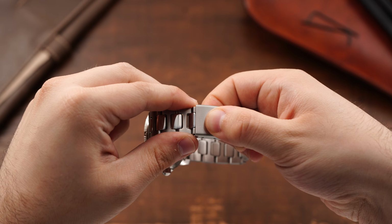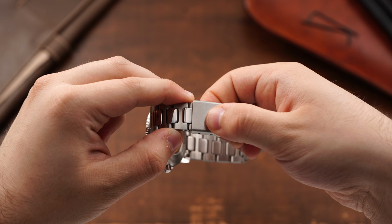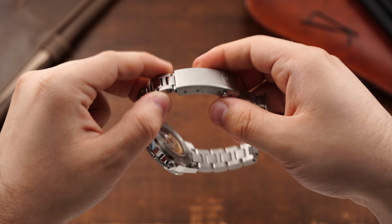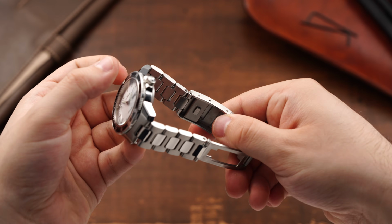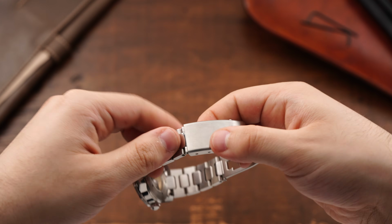The new bracelet is simply phenomenal. You're getting on-the-fly adjustment. It's probably one of the best on-the-fly adjustment systems that I have seen for the price in the industry. Not quite to the level of T-Fit, but you're coming in at well under $1,000 before you start to get into the T-Fit from Tudor anyway.